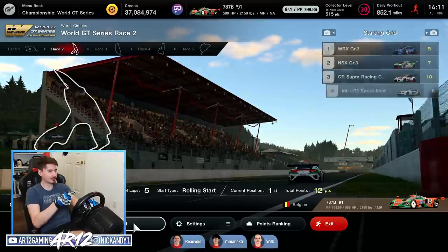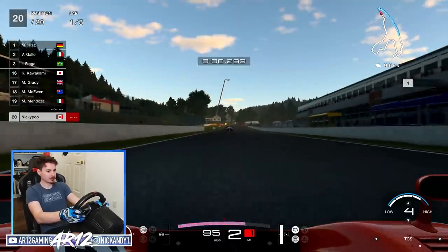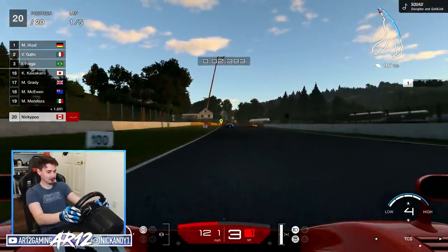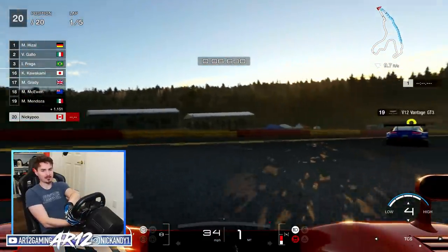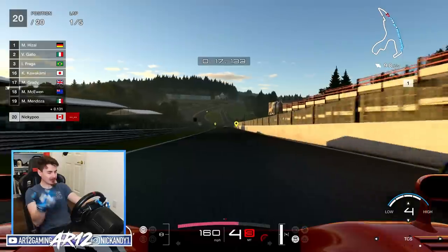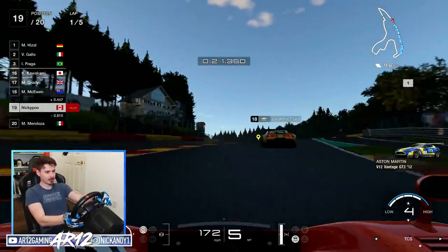It doesn't look like it's raining. It looked, okay, never mind. I was about to say it looks like it might rain, but I think we should be okay. Honestly, this car is just so slippery. It's very difficult to drive at low speeds. When you're actually like full throttle, it's not a problem. Let's go reel in the Aston. Can I keep it flat through Eau Rouge?